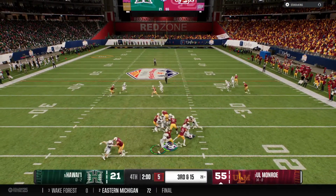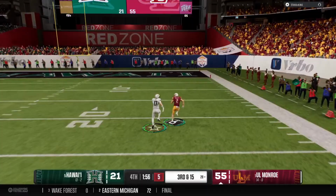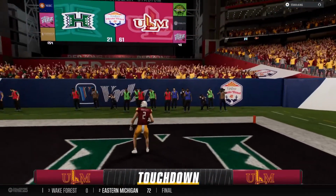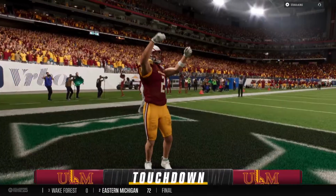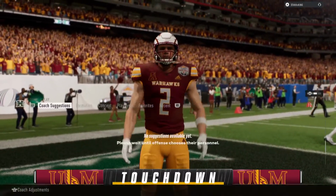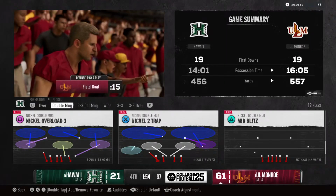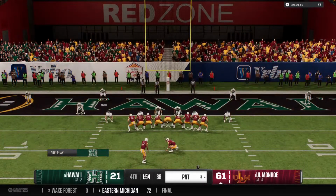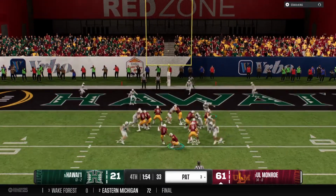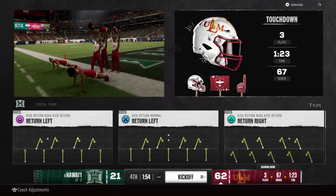Looking to throw it on 3rd and very long. Caught way downfield for a huge gain. Touchdown, UL Monroe. Stretching the lead. This one is getting ugly. See if they can convert the point after. And the PAT is good as they continue to pull away even more.